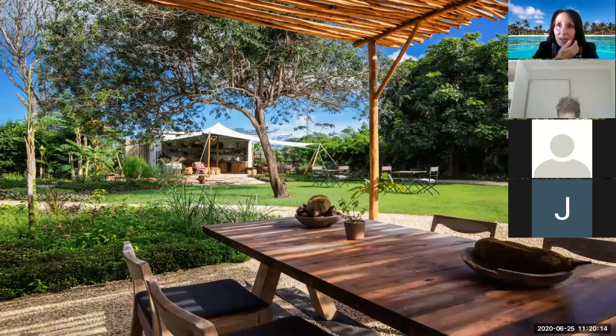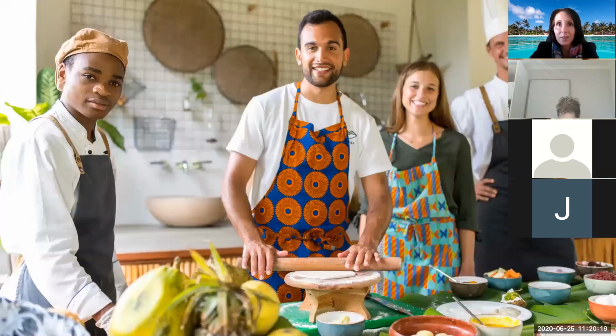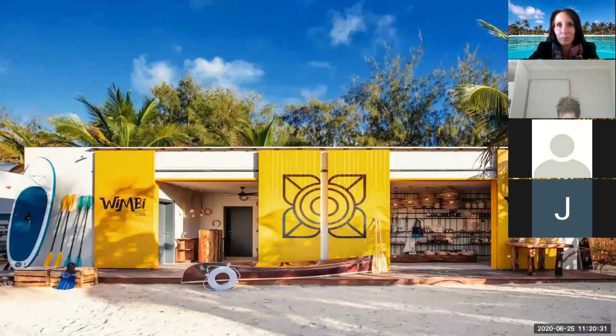Now we are back in the spice garden. We've got our own spice house as well, where we normally do our cooking classes. Cooking introductions and presentations are normally free of charge. But if they want to do a proper cooking class to learn how to cook with the spices from Zanzibar, there is a surcharge for it.